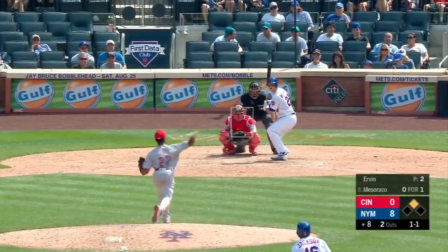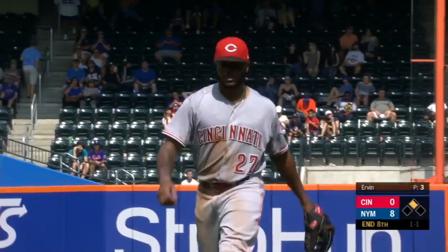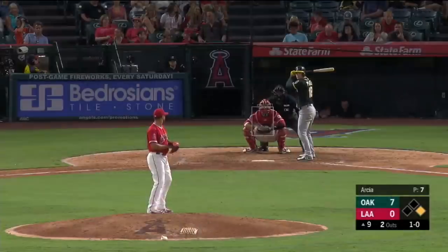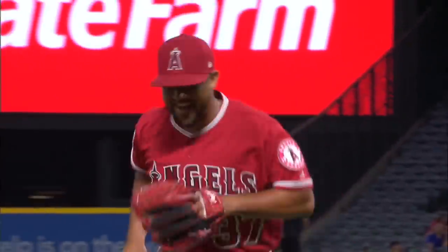With Jackson sitting out at second, Mesoraco bounces one down to third. Tricky hop, but taken care of by Suarez, and they'll get the out at first. Barnhart at first with a good backhand. So Philip Irvin gets the Reds out of trouble here in the 8th. Pulled to third. Let's try this again. Backhanded across the diamond. And that'll do it for Francisco Arcia in his major league debut as a pitcher.